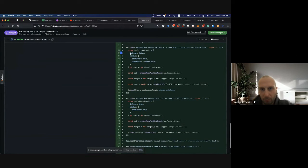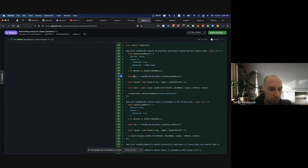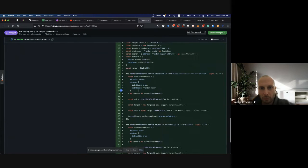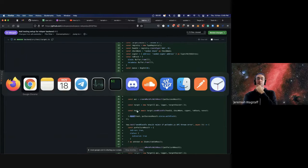So basically we mock a Polkadot API for when we connect to the target chain RPC, and in this case we mock the API so it has a successful result on put, and we test that in case of a successful put, this method should return a hash, and we compare the hash value from our mock result to the actual value.